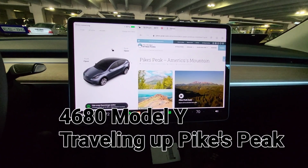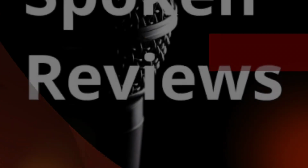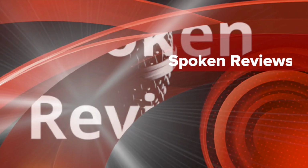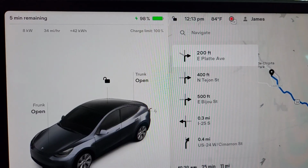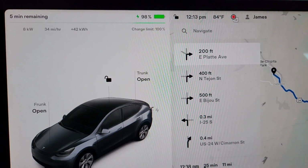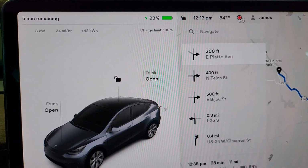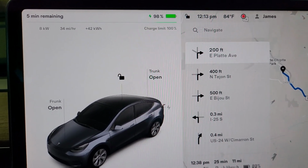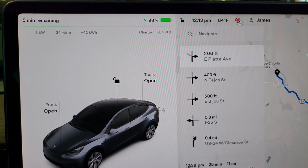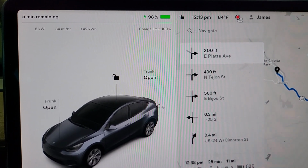Today, we'll be taking the Tesla 4680 up Pike's Peak. Alright, we have the battery at 98% on the 4680, so we're going to head out to Pike's Peak. I just want to get as much battery as possible because we have to go up this mountain, so it should be interesting. I just want to make sure that we have enough battery to get up the mountain and come back down the mountain.